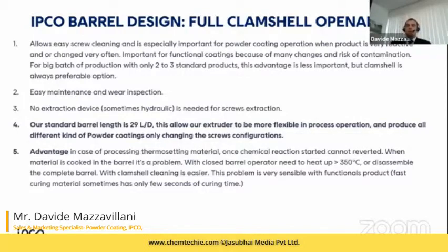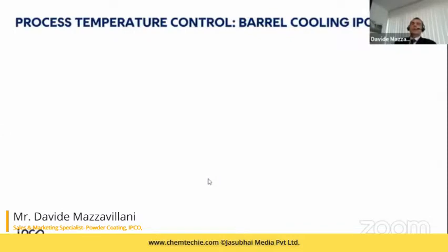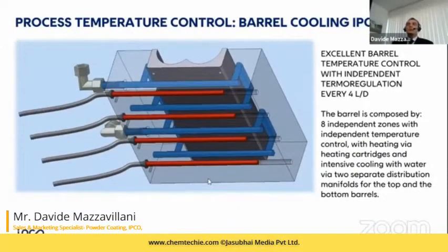This is exactly a problem with functional products because the fast curing materials sometimes have only a few seconds for curing, and this can block the barrel really fast. A small disadvantage is that we cannot apply a pressure inside the barrel higher than 20 bar, but it's not a big problem in powder coating because we don't need pressure inside the barrel. Temperature control.